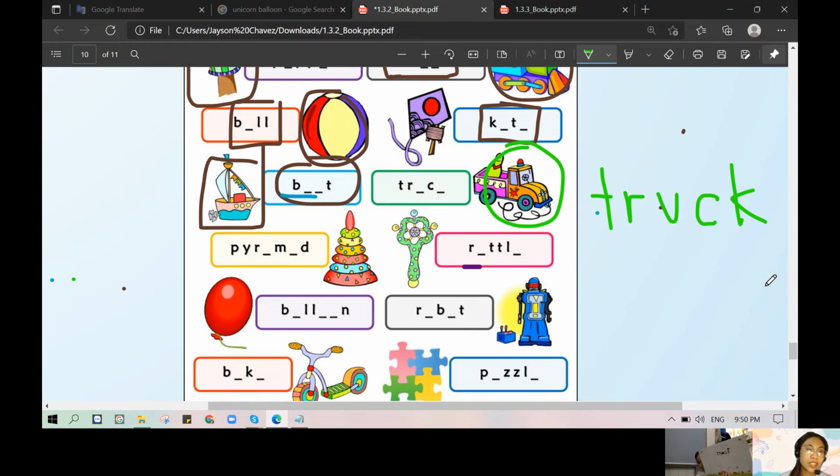Are you done there? Let me see. It's not letter T. It's K. That is truck. I need truck. It's letter K. Does it look like T? Oh, letter K. Okay, let me see first. Okay, very good. That is truck.